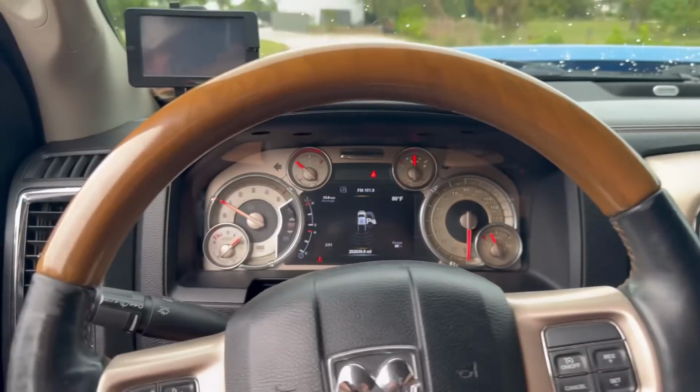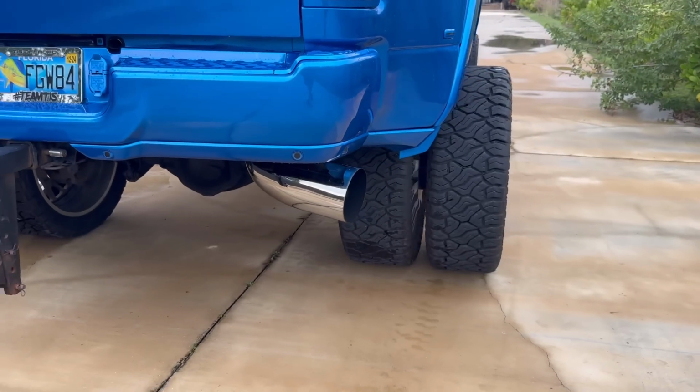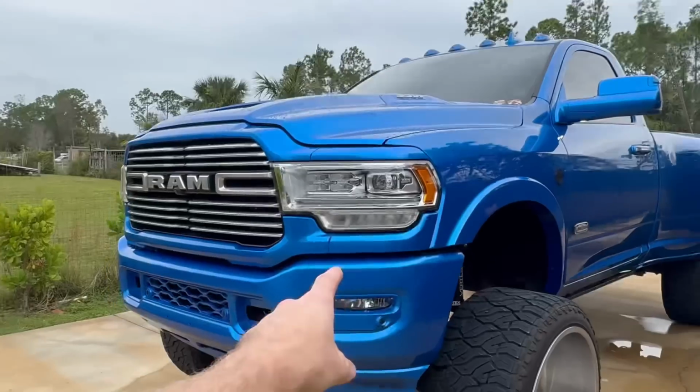And yes, the truck does have a 2nd gen swap, which just adds to the list of stuff done to this 4th gen, 5th gen, because it literally sounds insane. Drop a comment, let me know what you guys think on this beautiful truck.